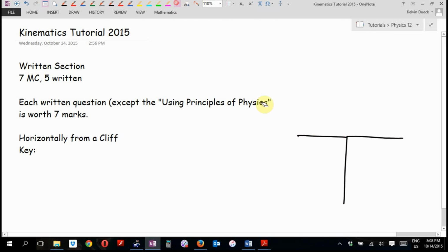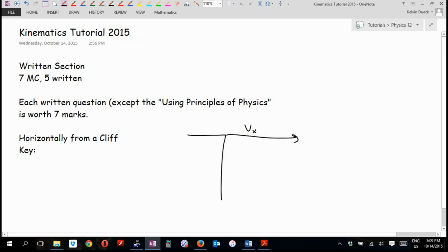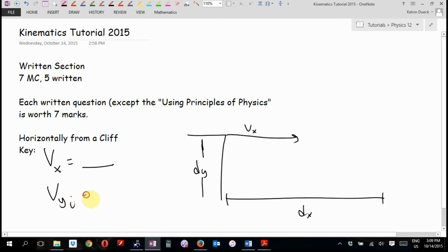Let's do it so that it looks the same as on the test. I think on the test I have it going to the right, so let's do it like that. Okay? Where you have some velocity, some height, and some range. Key idea. So let's suppose I said this was 92 meters per second.